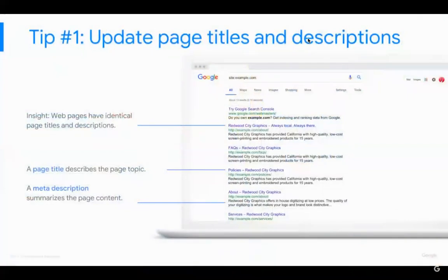Tip number 1, update your page titles and descriptions. One insight that we learned by doing a site search on the example website was that the page titles could potentially be improved. Let's take a step back. What exactly is a page title? It's a word or phrase, and you're probably going to need a phrase, that describes that web page. It's part of the code of the site, inserted into a title tag.